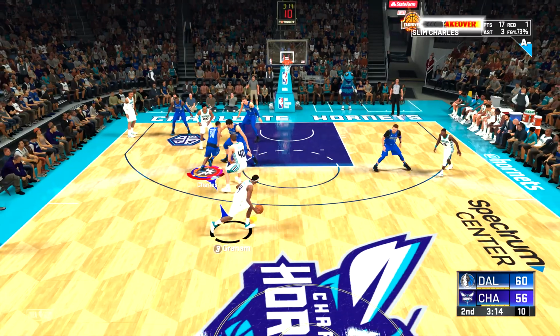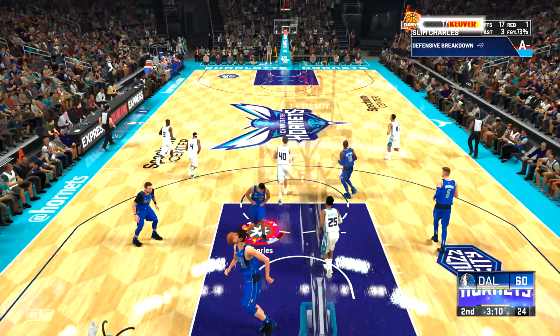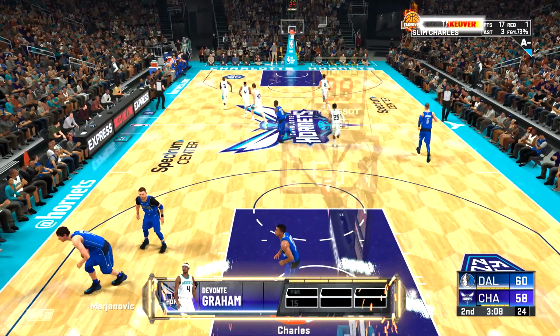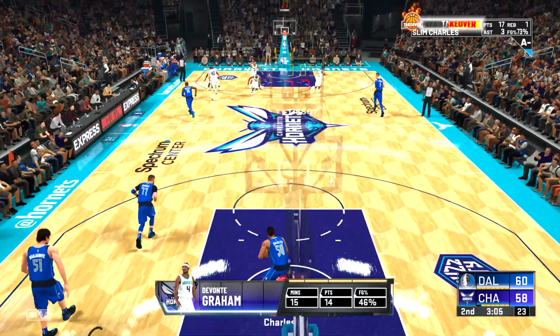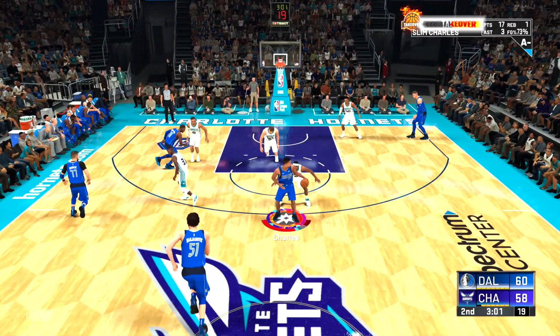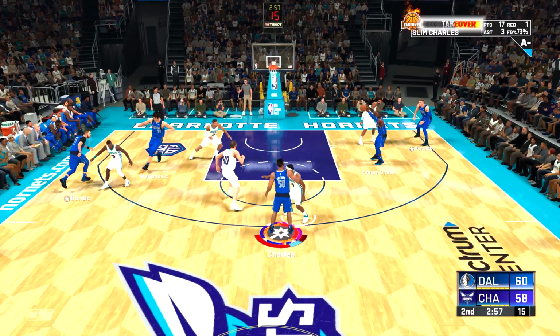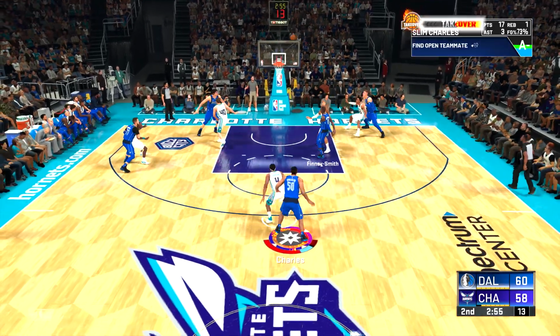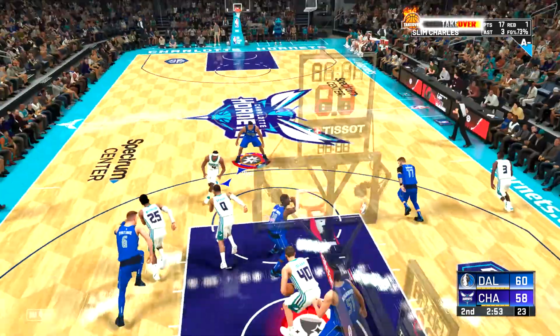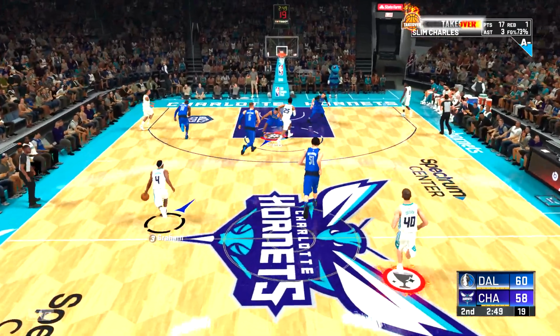Here's Graham. He's got 12. Releases from 15, and there it is for him. Graham's got 5 points in the quarter. I mean, even he was surprised to be that open. Dallas has gone 6 of 7 from long range tonight. They've been on fire from way outside. Pass to Finney-Smith. Lets a floater go. Zeller grabs the board. Zeller's got rebound number 8 now on the night.